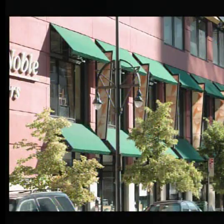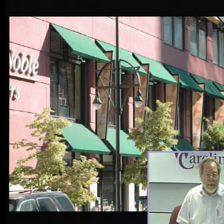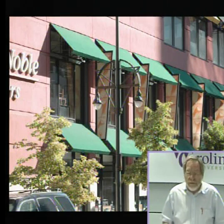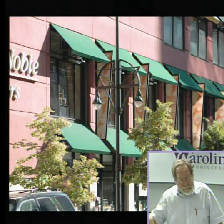Now, where's shading used the most in our society? As an advertisement. All the fast food places practically, the little better ones, they all have awnings. This is Barnes & Noble. Those awnings are not there to save energy. They're there because somebody decided they're beautiful. They really do help shade the windows, but they were put there because they're beautiful.